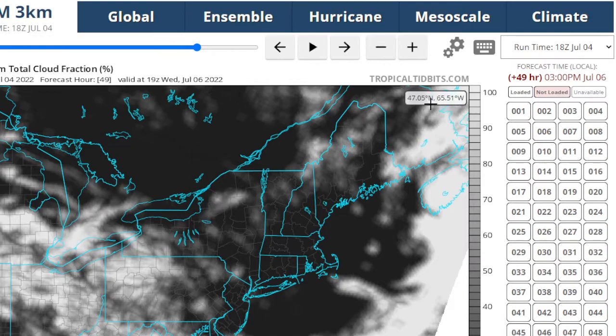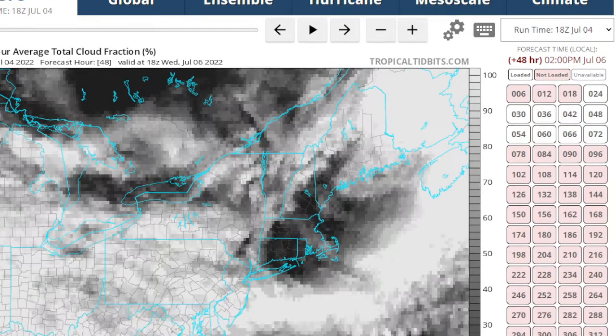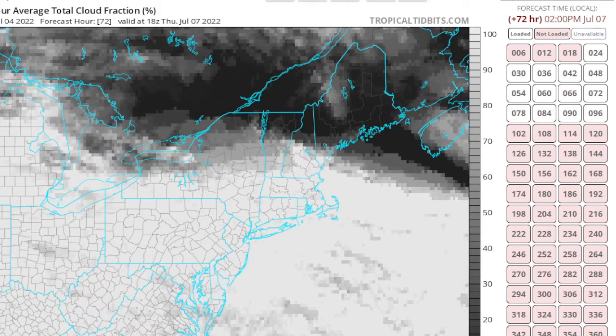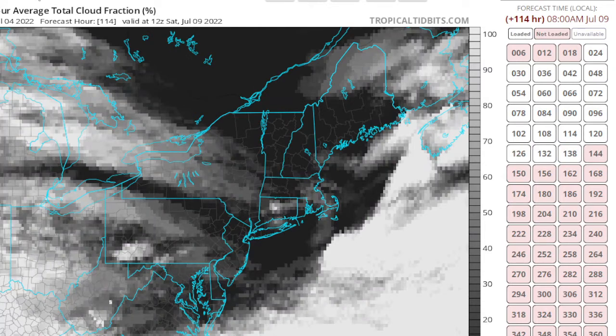Now, let's go to... we can use one of the models for the sky. We have the GFS. I guess I'll go ahead and use it, even though it does overdo it. So this is the GFS for Wednesday. Thursday, you can see lower resolution Friday, but this kind of shows what we're dealing with. But maybe we can push it to the south.